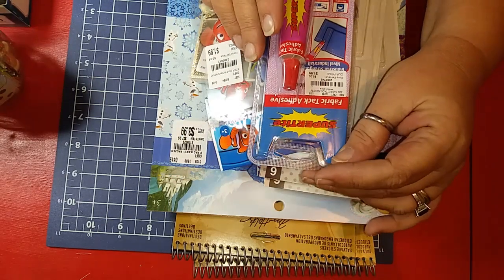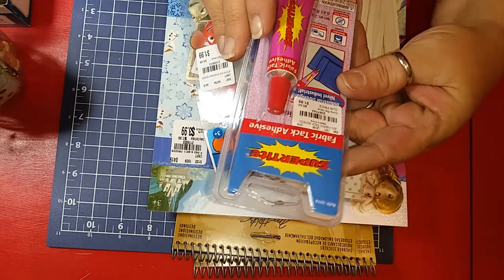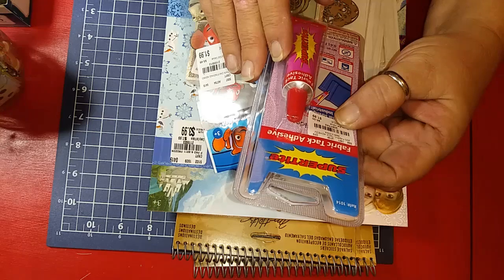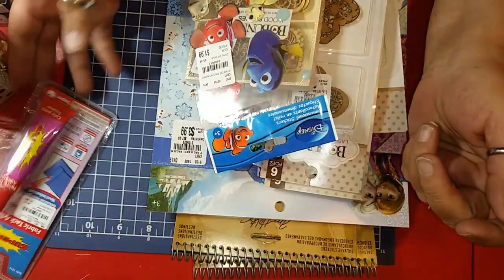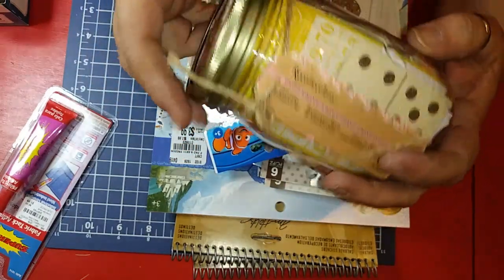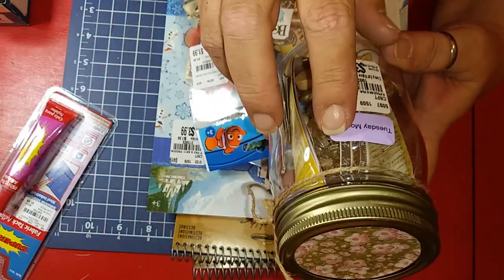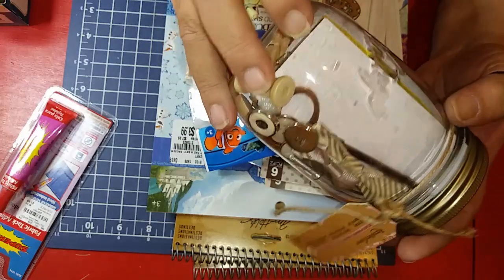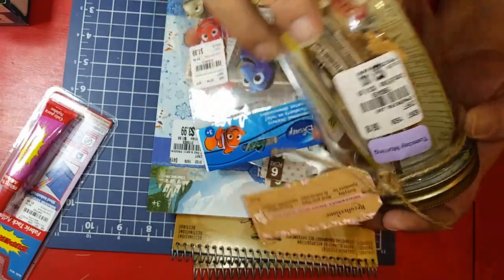I got some Super Tight Fabri-Tac glue. The number on that is 2067743. I picked up this little jar here from Recollections, and this was $3.99, but it was on clearance, and it's just filled with all kinds of little bits and pieces and things, so I will probably be using those in my junk journals.